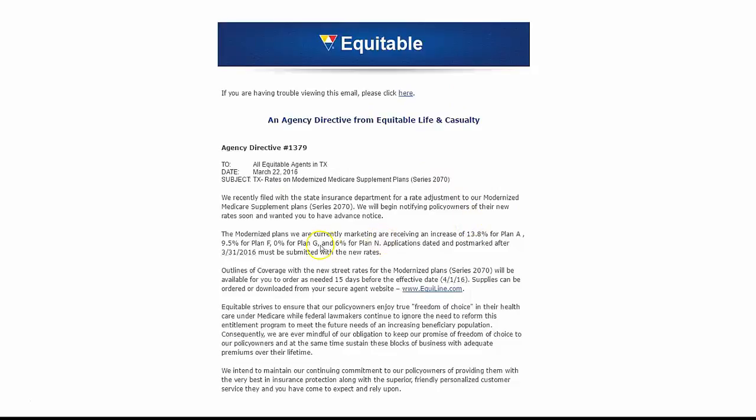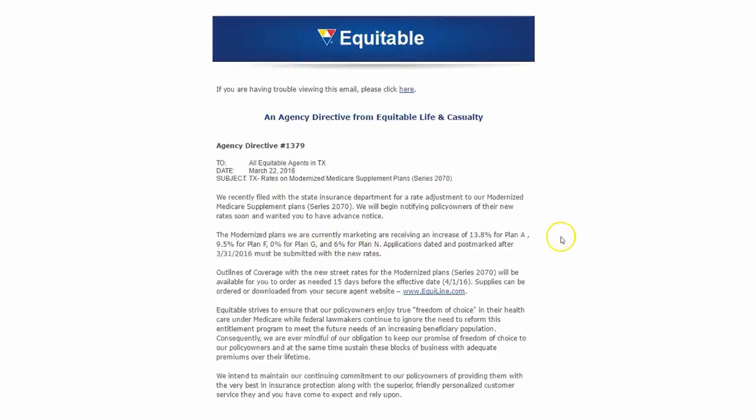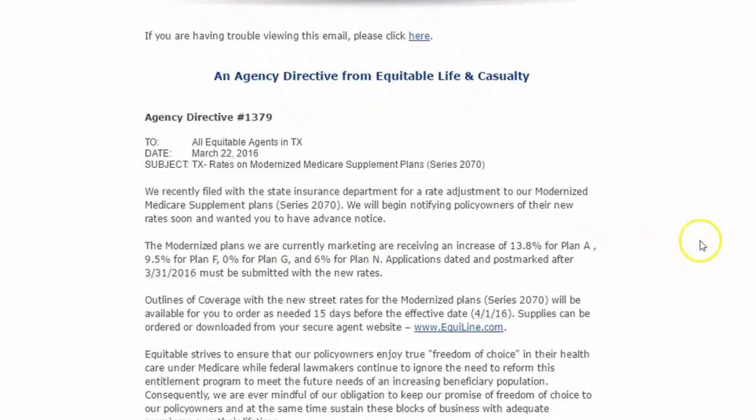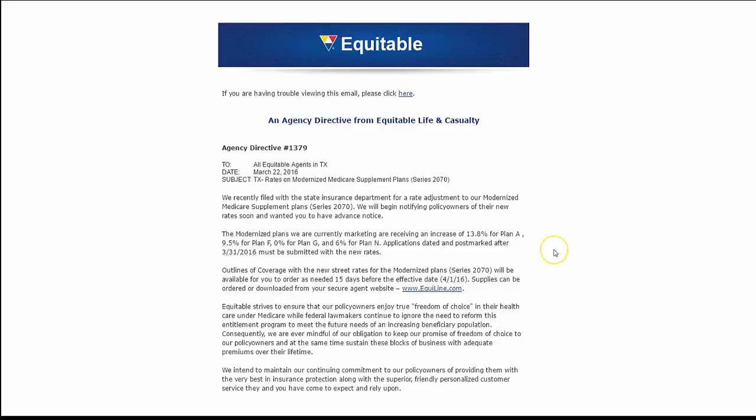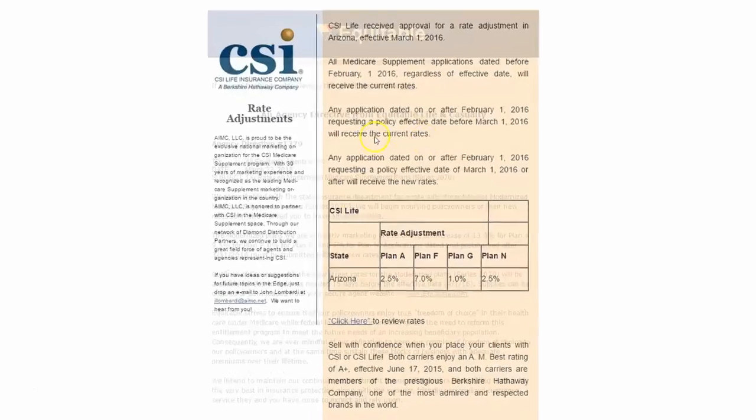So just a quick look at rate increases that I see. I've used this in another video. This is Equitable Life and Casualty, great company. An increase in Texas, just an example here: 9.5 for Plan F, 0 for G, 6 for N. This is what I see often. Around 9-10% for F, 0 to 5 or 6% for G, same for Plan N.